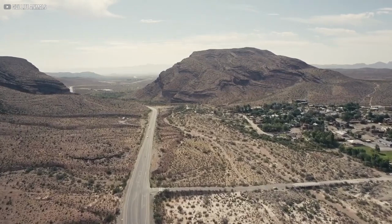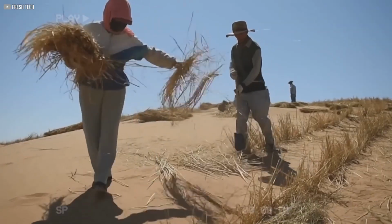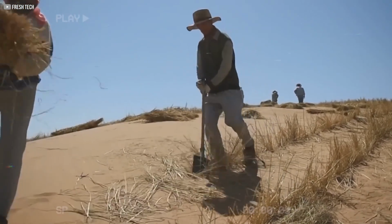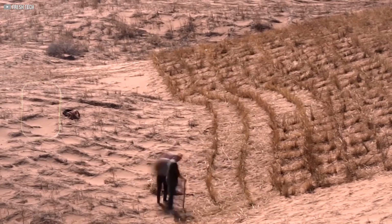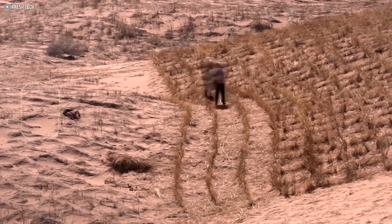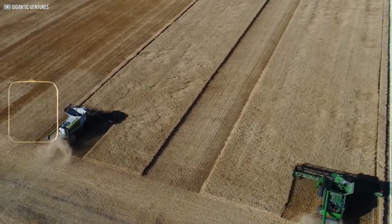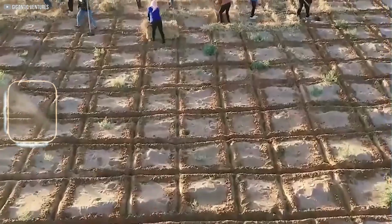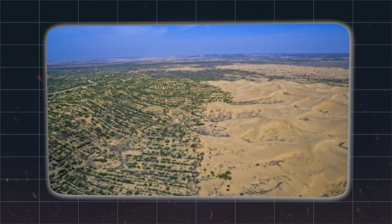Once the straw is collected, it is transported to desert regions, where workers strategically lay it down in the form of straw cells. These cells are then covered with sand to hold them in place and prevent the wind from blowing them away. In some cases, specialized machines have been developed to automate this process, allowing workers to quickly and efficiently lay down straw cells across vast stretches of desert land.